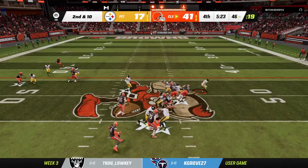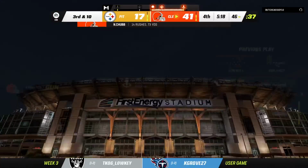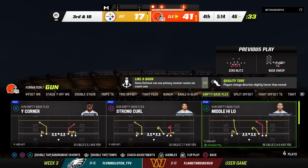A give running right is Chubb. And running room scarce here. He's going to be stopped in his tracks at the line of scrimmage. No gain on that one as it brings up a 3rd and 10.